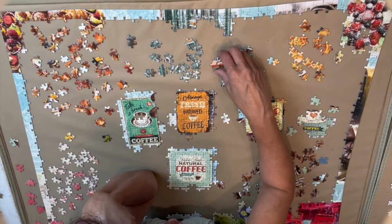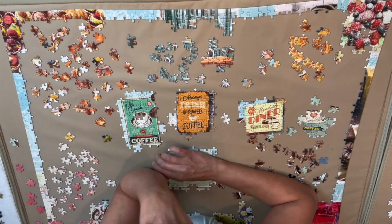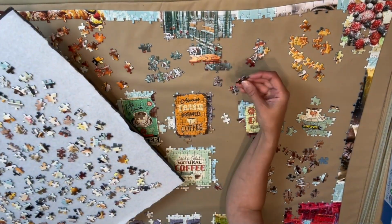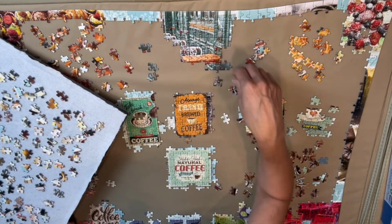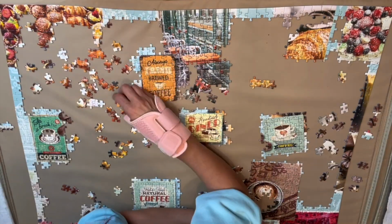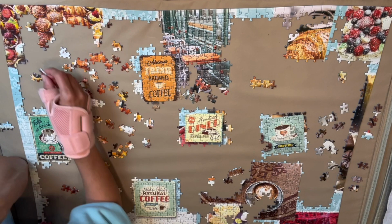So this Coffee and Cake puzzle by Ravensburger was one that I really wanted, but I could not find in my area. I did try to look, couldn't find it, and I was happy to find it early this year on eBay. However, it was quite expensive. It was somewhere in the $40 range. That's 40 US dollars for a used puzzle, and I did not want to spend that amount of money on a used puzzle. So I just added it to my wish list, and I waited.